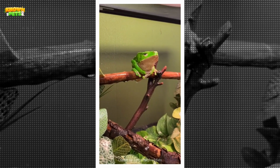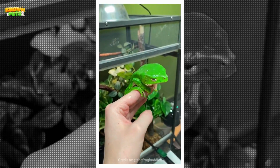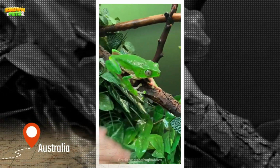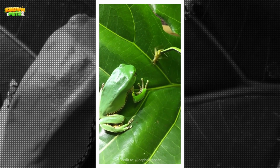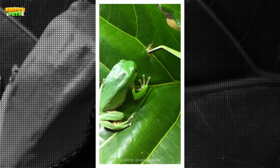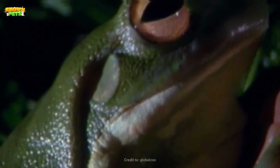Waxy monkey frog. This species has a white belly and white stripe and is a vibrant shade of green. The waxy monkey frog and the white-lipped frog share many similar features, but the former is from South America while the latter is from Australia. Due to its vivid green coloring, waxy appearance, and propensity to rest in leafy branches, this species is occasionally referred to as a leaf frog.